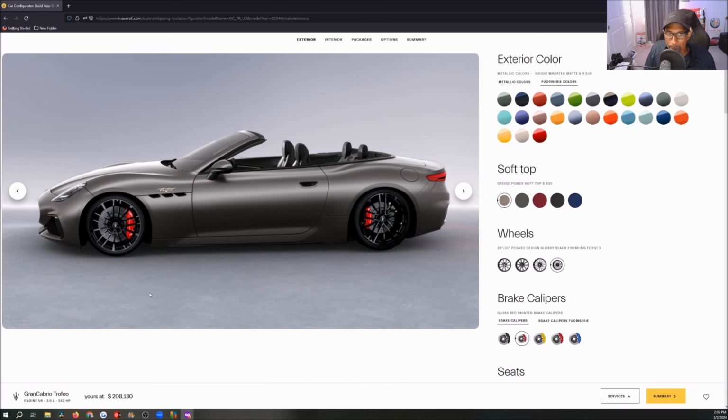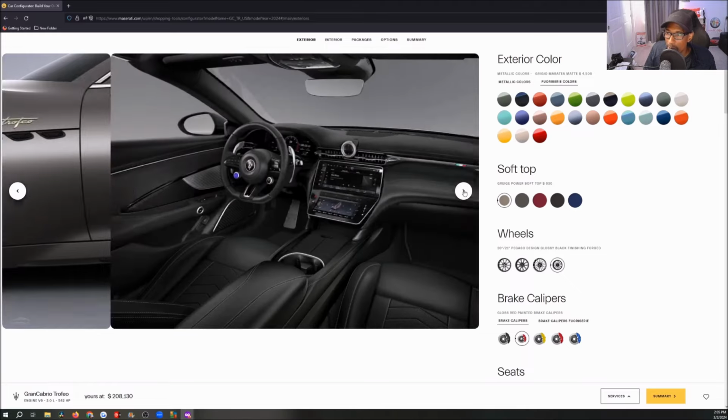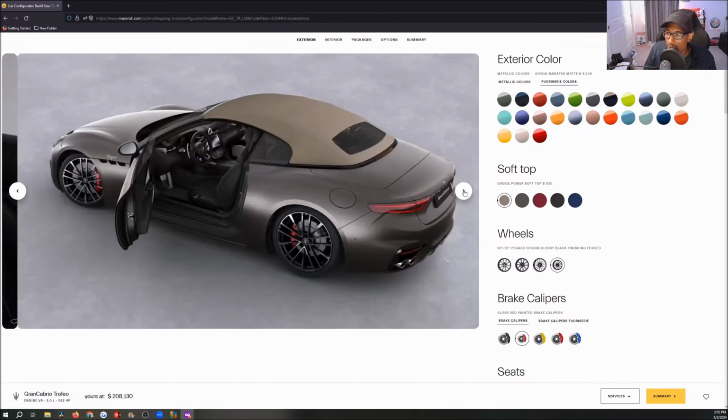There is a little button or indicator right here in the corner, and that will show me closing the top. Once I do that, you will see what the Grancabrio, the next generation GT convertible, looks like with its top closed or up for the first time. So are you guys ready for it? Here we are. We'll put it up. There you go. All right. So I'll do some spin arounds and then we'll change the colors of the top.